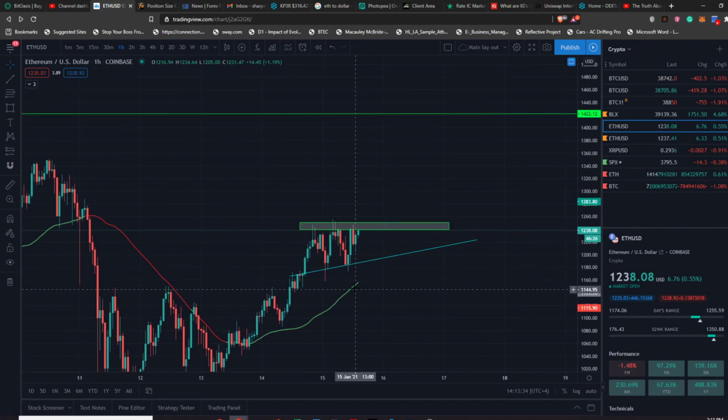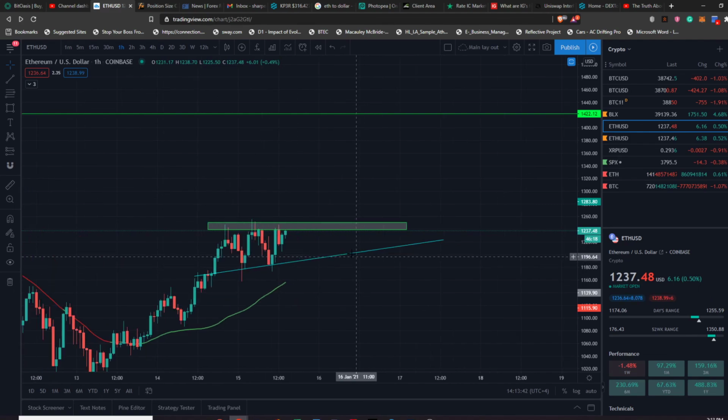It will follow Bitcoin, but if it gets rejected here, if Bitcoin wants to range again, then it will come back down and fill this area here. Especially if it breaks below here, I look for it to come back here.